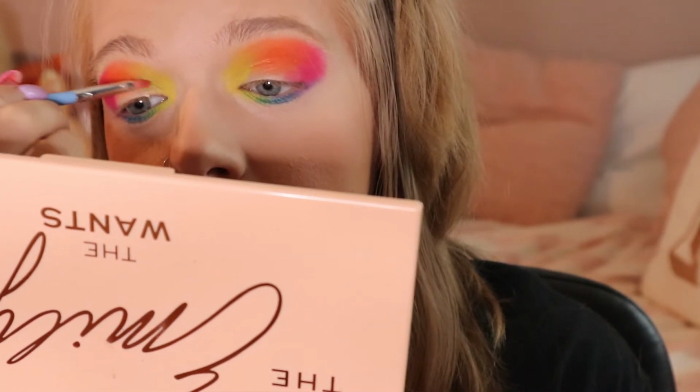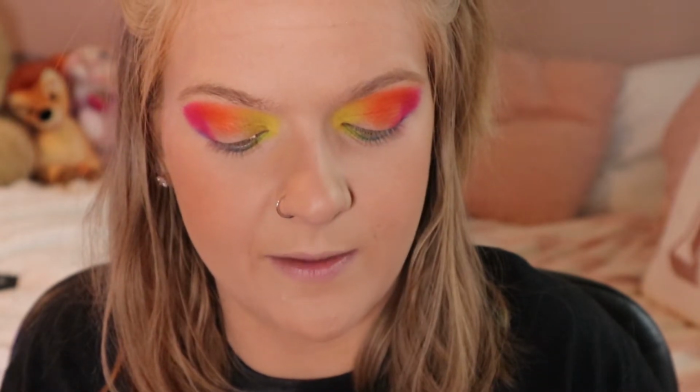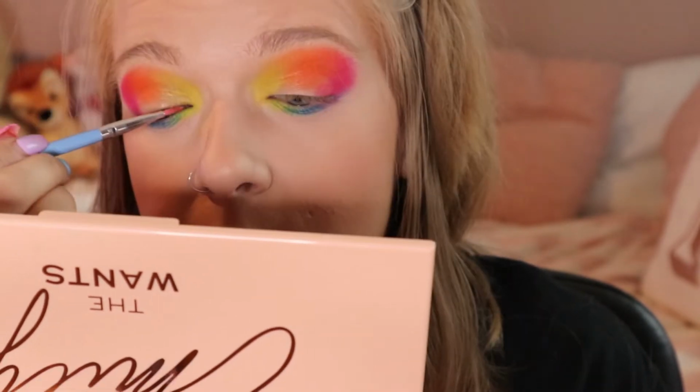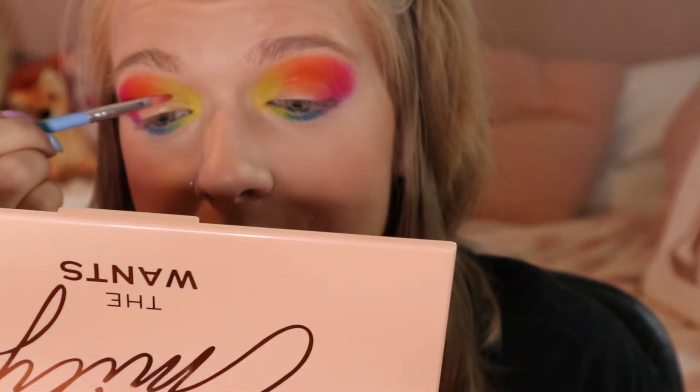from the inner corner of our eye. We're going to be putting it up into that yellow just a little bit. We're kind of making a bit of a cut crease. I probably was just covering the entire camera from my face, and for that I apologize. Go about halfway and we will be fixing up any imperfections of all this stuff after.